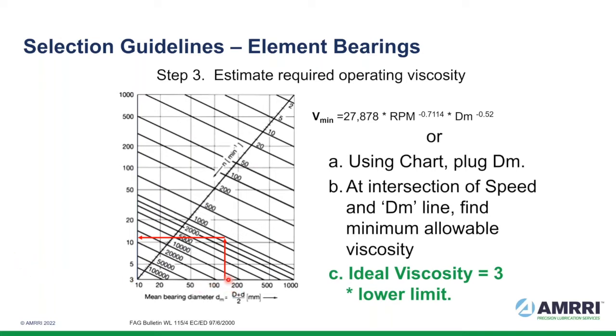Bearing median diameter at operating speed gives us a targeted drop dead viscosity value. So we can plot it or we can calculate. For our part, our customers expect us to give them objectively correct answers. So we're calculating. Minimum allowable viscosity is a constant factor times shaft speed to the negative 0.7 power times the bearing's median diameter to the negative 0.52 power. We come up with a value. We multiply that value by 3 to give us the target for the operating product selection.